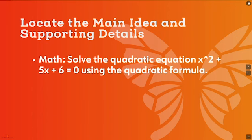Let's take math as an example. If you're solving a quadratic equation like x squared plus 5x plus 6 equals 0, the main idea is that you'll need to use the quadratic formula to find the answer. Here's how it looks in more detail in terms of the supporting information.